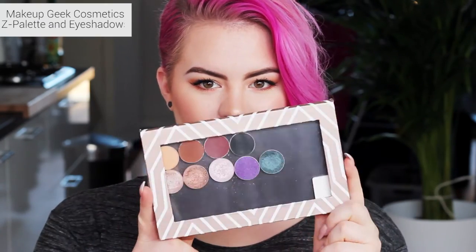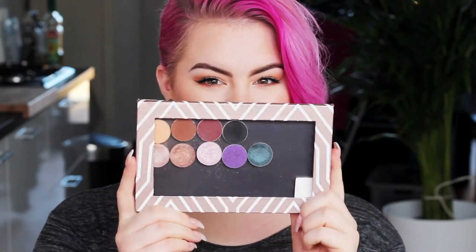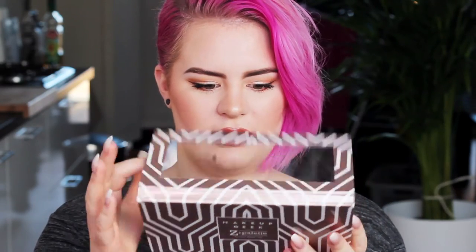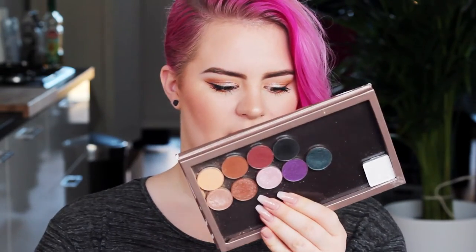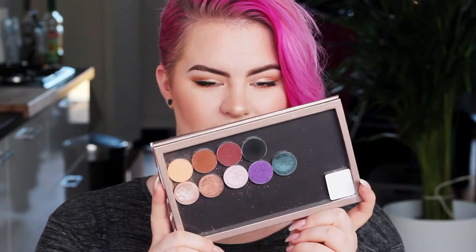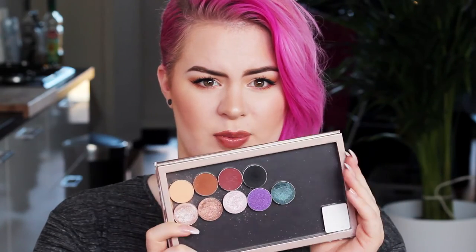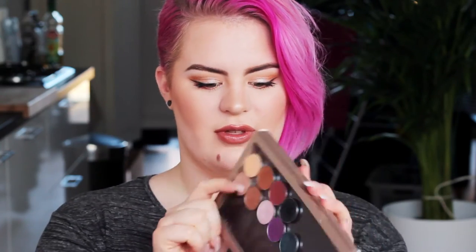I put them in this little basket and I have my palettes down here. So let me start with the palettes. First of all, I got this Z palette, and this one is designed by Makeup Geek, and I absolutely love the pattern of it. Looks like this on the back. And I bought some of the Makeup Geek eyeshadows because I didn't have them, and they had free shipping worldwide, I believe. So I ordered some of these, and normally if I would have to pay the shipping, they cost like a lot of money, so that's why I got some of them.